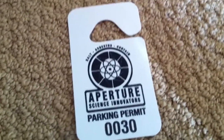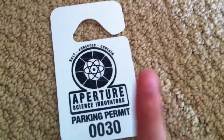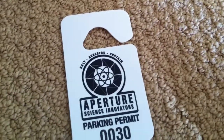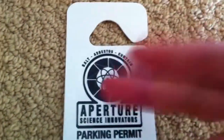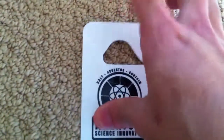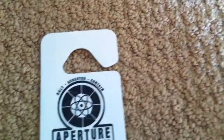And this is the number 30 in the series. Actually, I picked up 2 of these, so I actually have number 29 and number 30. And if you were to order yours, you would get your own individual number. But it has the 1940s style logo. It says Salt, Asbestos, and Curtain, Aperture Science Innovators Parking Permit number 30. It's a nice heavy gauge plastic as well, so I think that's really cool. It's a nice little piece of swag that goes with one of my favorite games of last year.